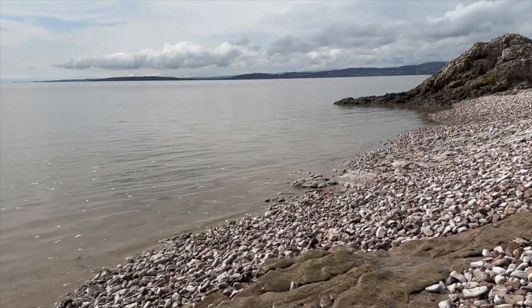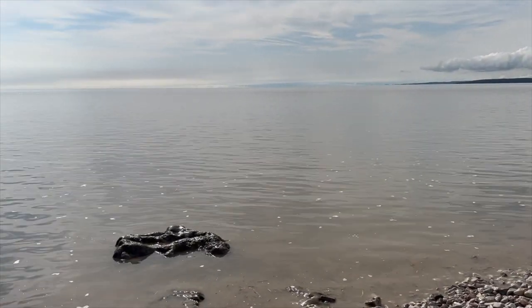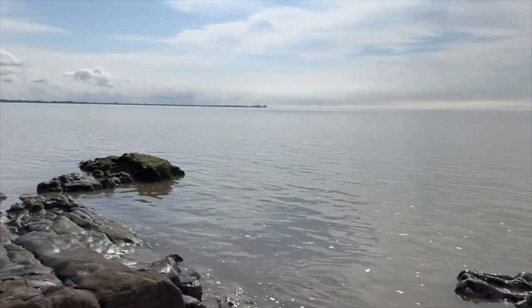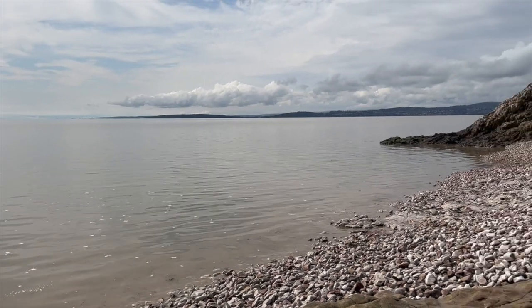Look at that. Pebbly beach. Absolutely flipping beautiful. It was so warm and peaceful and quiet down here. It was lovely. Right, do you know what this is? Have a guess. And there you go. Lovely sight, eh?